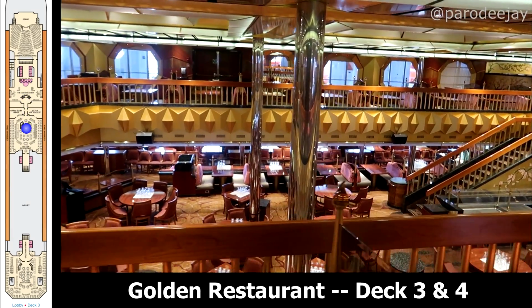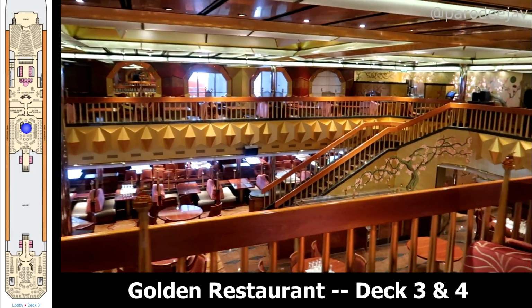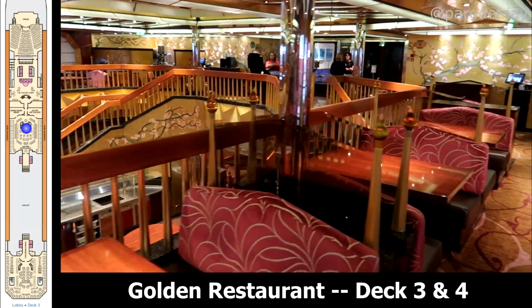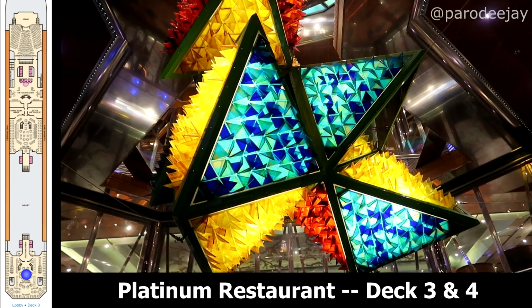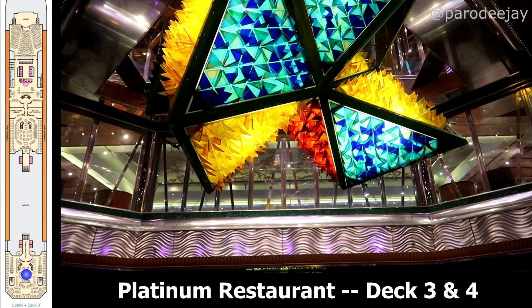Moving now to the mid-dining room, which is the Golden Restaurant. We didn't spend a ton of time in here because this was the your time dining option and we had assigned time. So we'll move back now to the Platinum Restaurant, which is where we were.